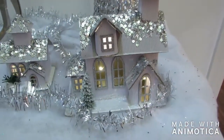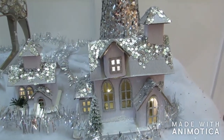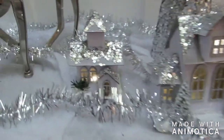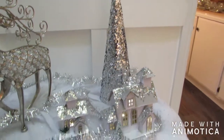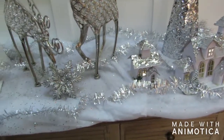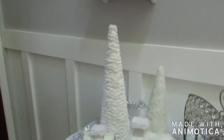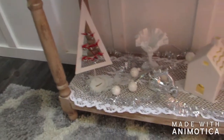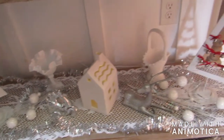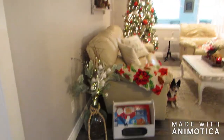These little houses, I could not believe they had them. Now they were from the 99-cent store, but this bigger one was $3.99 and this little one was $1.99. The cones were 99 cents. They even had the little fir top houses with little fir cones. And then we did this here on the bottom shelf. And then pretty much the rest is kind of more traditional.